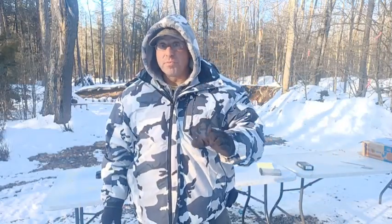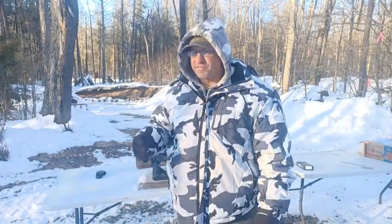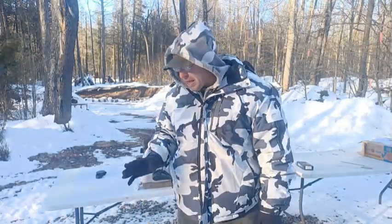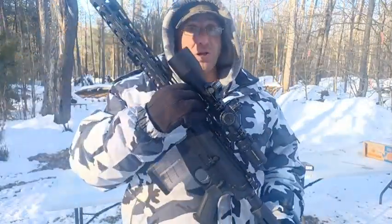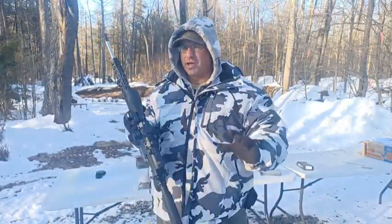The 6.5 Creedmoor, from what I've been able to gather, is what people will call a barrel burner. Because the 6.5 Creedmoor is a higher pressure round going at a higher velocity, it will eat through your barrel faster. It's one thing if I'm burning out AR-15s, that I have lots of. It's another thing if I'm burning out 308s that I don't have a lot of. So that's a consideration.